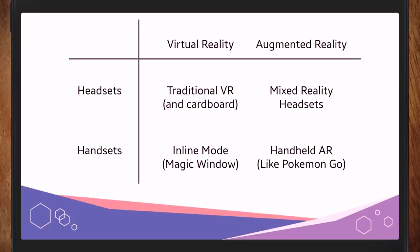The main hardware we're focused on at the moment is virtual reality headsets, like the Quest I've got here. Augmented reality headsets, like the HoloLens, which I can't afford. Then we have virtual reality in handsets. This is usually inline mode in devices. So this is the only mode where you can embed it in a web page. All the other modes run externally.